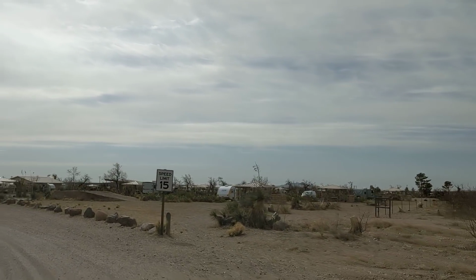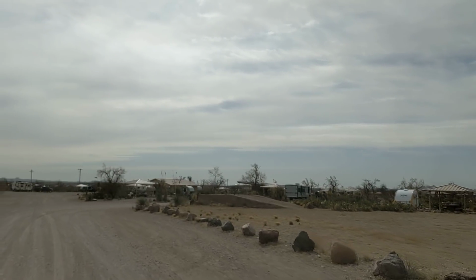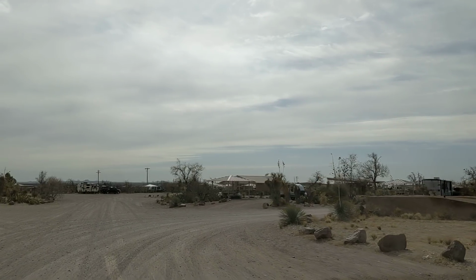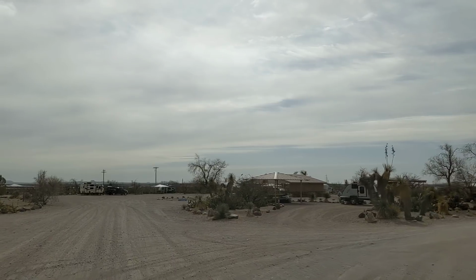Yeah, it's pretty nice to just drive off from your spot and then drive back. I left the water hose there and my electric hose and my blocks. And I should be able to just drive right back in the same position, I hope.